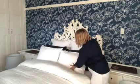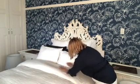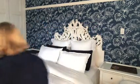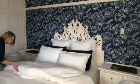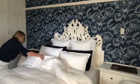And then we're going to add some accent cushions. Now, because we're adding a lot of cushions, sometimes we can move this down so that it's sitting nicely. So I might actually move this down slightly, but we're still going to hide the end of the duvet underneath.